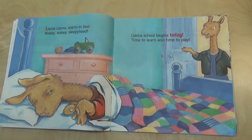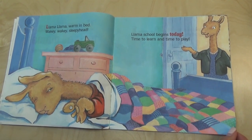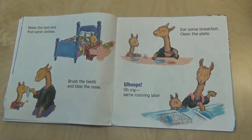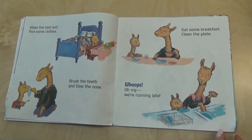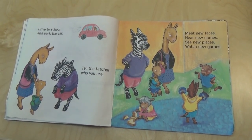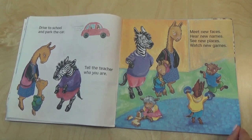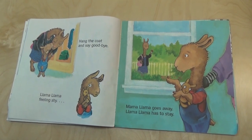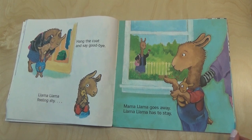Llama Llama, warm in bed, wakey wakey, sleepyhead. Llama school begins today, time to learn and time to play. Make the bed and find some clothes, brush the teeth and blow the nose. Eat some breakfast, clean the plate, whoops, oh my, we're running late. Drive to school and park the car, tell the teacher who you are. Meet new faces, hear new names, see new places, watch new games. Hang the coat and say goodbye, Llama Llama feeling shy. Mama Llama goes away, Llama Llama has to stay.